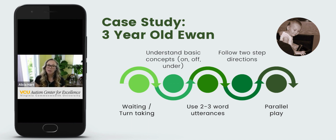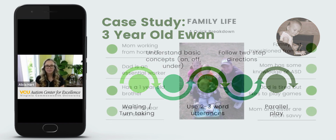He did still have some verbal skills though, and we were really trying to encourage him to use both the communication device and verbal speech. So at the time, some of his goals were to include a 2 or 3 word utterance, as well as using his communication device. We also had goals of following a 2-step direction. And of course, because he had autism, he also had goals with parallel play and playing with others.